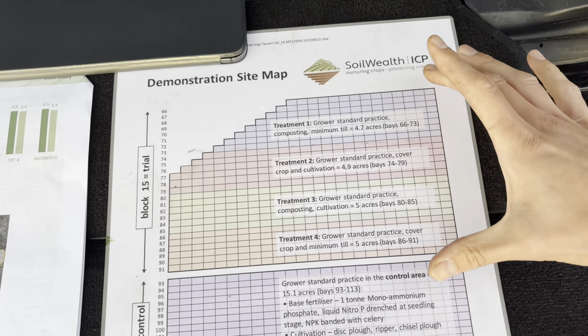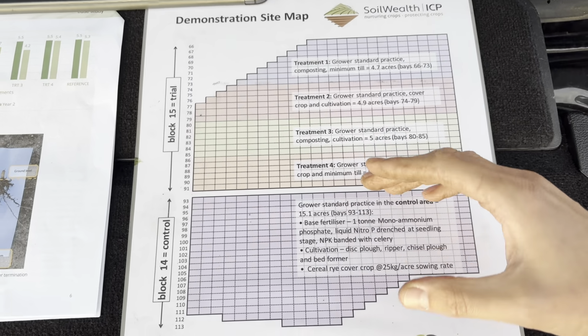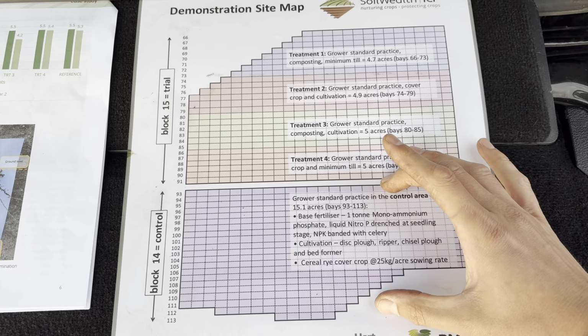So we're comparing these trial areas here, treatments 1, 2, 3 and 4, compared to a control here, which is the purple. So really fascinating to see that just that role of ground cover playing in soil carbon maintenance and making sure we don't lose it. But we had some really interesting findings today just around the soil structure as well in some of these areas.